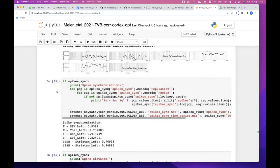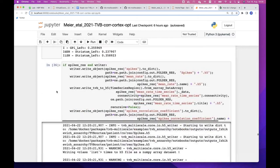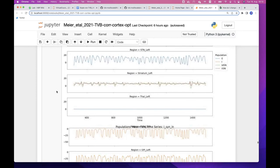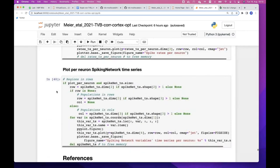So quite small, so in the paper they're a bit enlarged, of course. But you can see here that the dark gray line is kind of an average bar. And when this dark gray is high, you can see there's lots of firing going on. So lots of plotting options here.